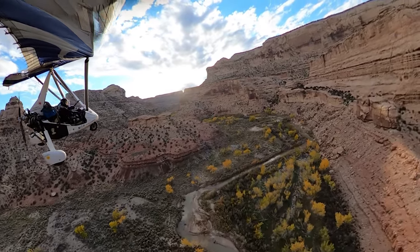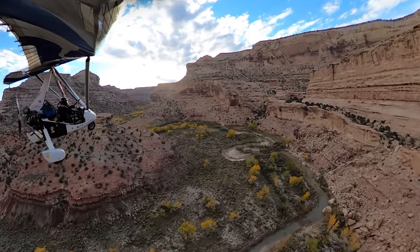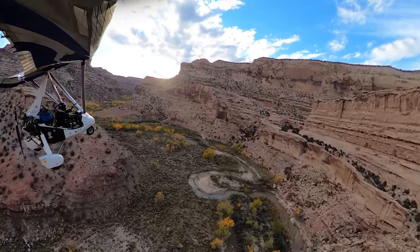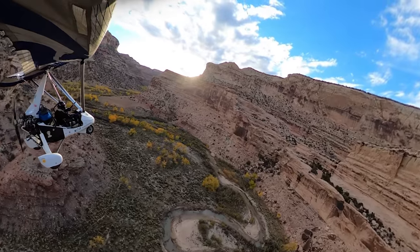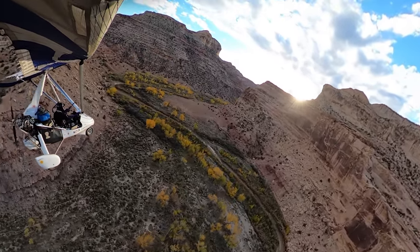My engine had been running smooth for over an hour. It wasn't going to fail me now, but if it did, I could plop down on a clearing on the canyon bottom below. I would need a helicopter to extract it, but I wasn't too worried. That wasn't going to happen.